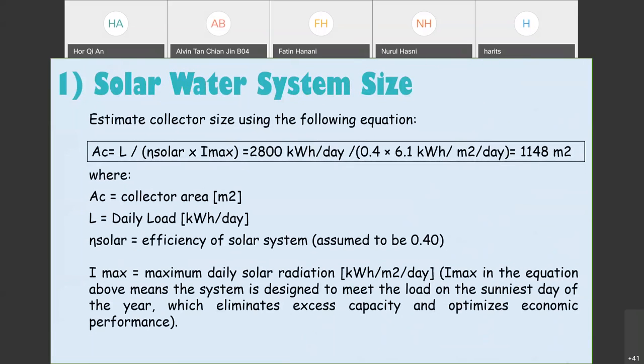Next one is to calculate the solar water system size. We may estimate the collector size using the following equation. AC, the collector area in meter square, is equal to the daily load, kilowatt hour per day, over the solar efficiency times the maximum daily solar radiation. So L, which is the Q we calculated from the previous calculation, is 2,800 kilowatt hour per day over 0.4. In this equation, we assume the solar efficiency is equal to 0.4.